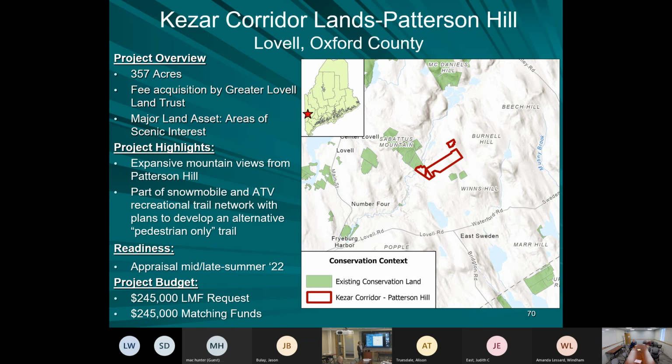And it's this piece that's actually a recreational feature of the larger project, in that both the snowmobile and ATV trails access the summit. It's a very popular site. It's actually very well maintained by the respective clubs that manage the trail network in this area. And one of the things the Land Trust hopes to do, although there's plenty of walking access up to the summit across the existing trails, is to create a pedestrian route up there, just to kind of cut down a little bit on potential user conflicts.